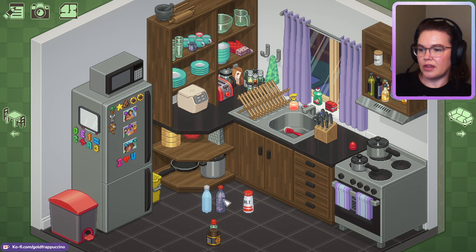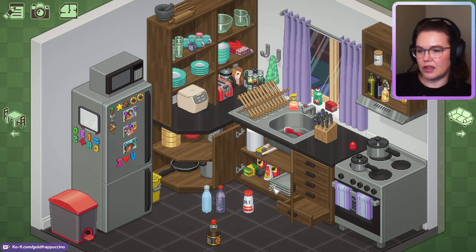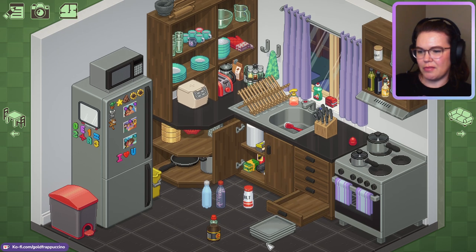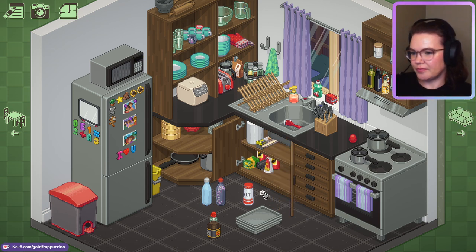Let's see. I think I need to move these pans. Oh, hello! Oh, good to hear. Maybe I can move these spoons. Yeah, that works. And then I can move the pans out. I think they might fit in this drawer. No, they don't. It was worth a shot.